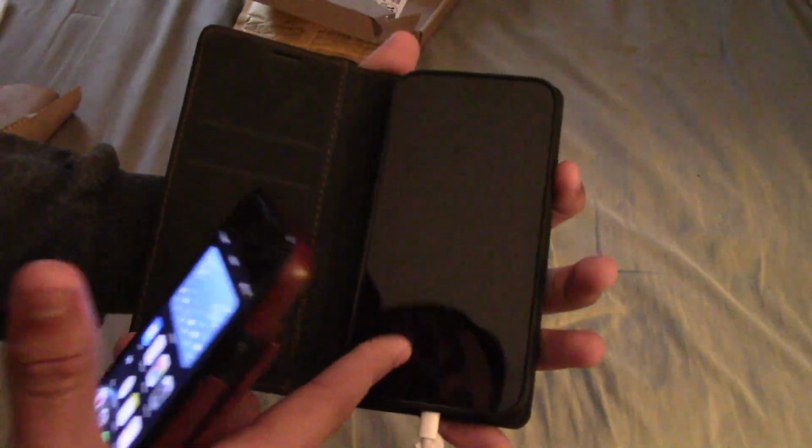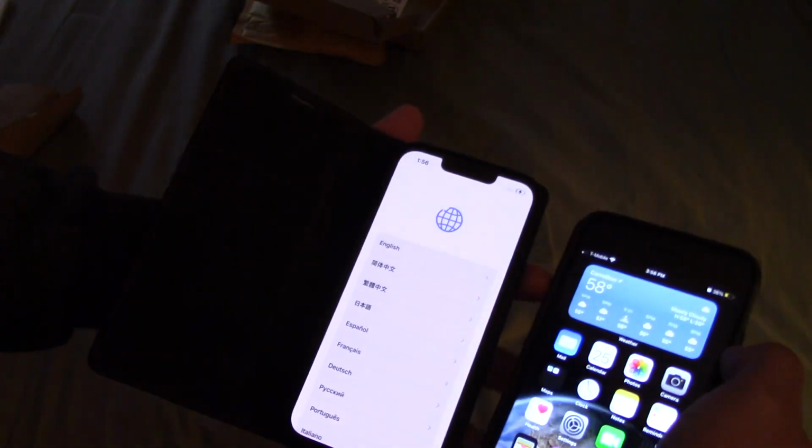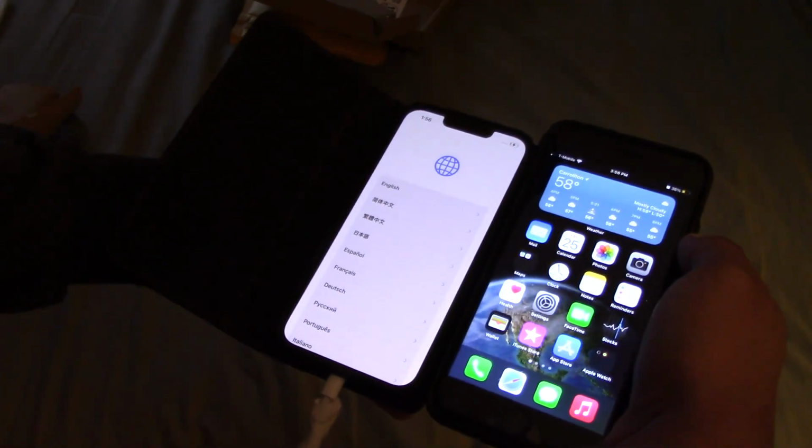So I don't see any scratches on the screen. This is in pretty good shape for an acceptable condition refurbished iPhone. Really good shape. I'm more or less concerned about the battery health, but hopefully it's nothing too bad.